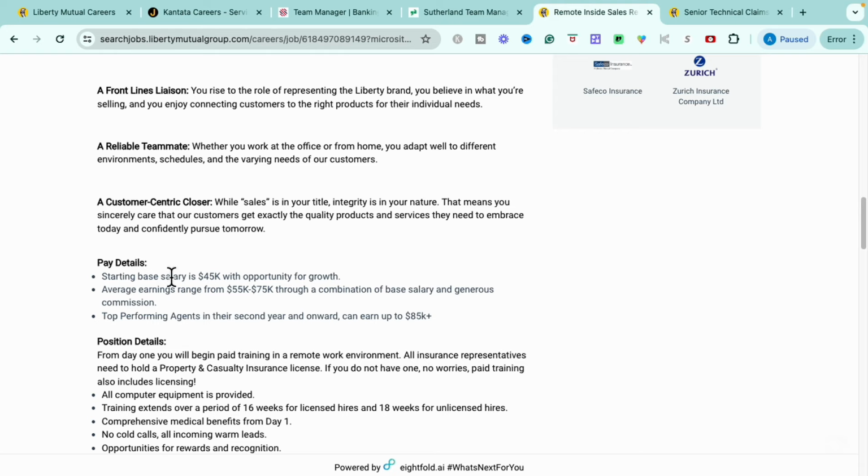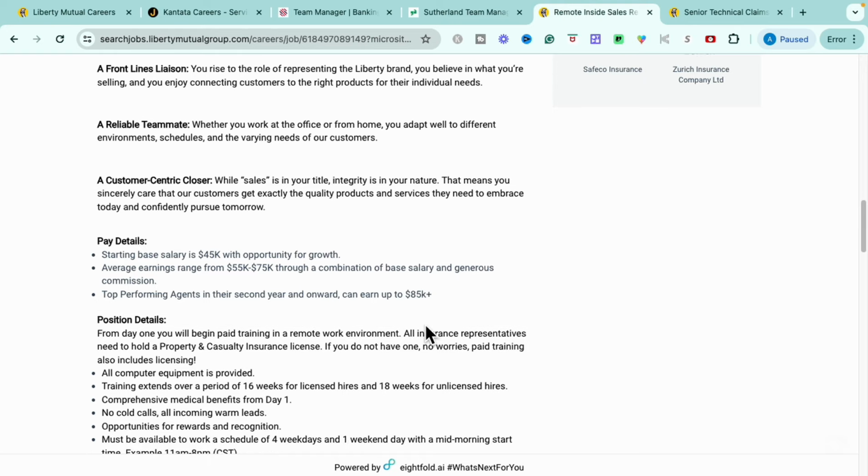Now, the starting base salary is $45,000 with the opportunity for growth. Average earning range is $55,000 to $75,000 through a combination of base salary and generous commissions. Top performing agents in their second year and onward can earn $85,000 plus.